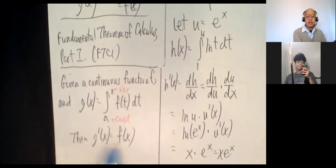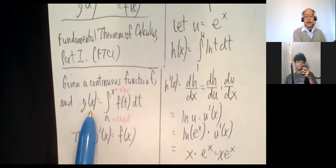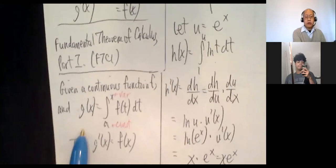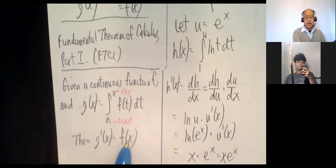Then g prime of x is equal to f of x. In some strange sense, if you take a derivative of an antiderivative, you get back where you started, which kind of makes sense. To do the problems, all you really do to take the derivative is take that variable there and stick it here. So g prime of x is f of x.